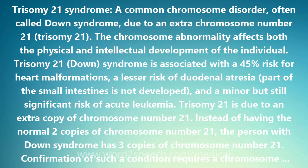Trisomy 21 is due to an extra copy of chromosome number 21. Instead of having the normal 2 copies of chromosome number 21, the person with Down syndrome has 3 copies of chromosome number 21. Confirmation of such a condition requires a chromosome study, an analysis of the chromosomes under the microscope.